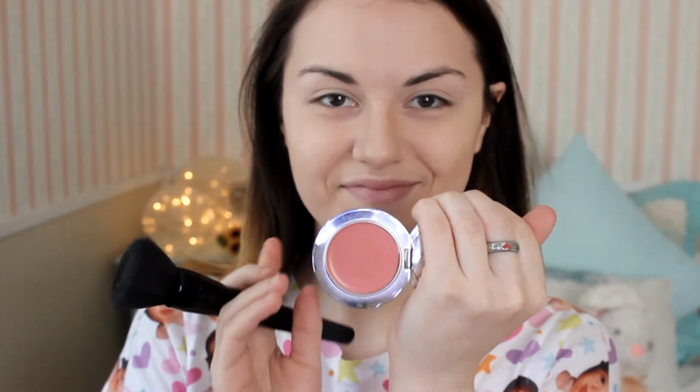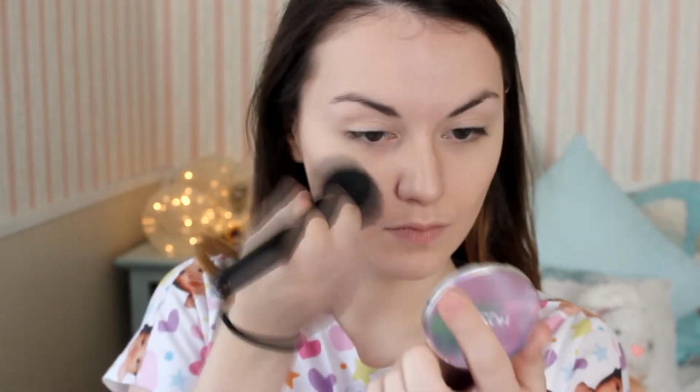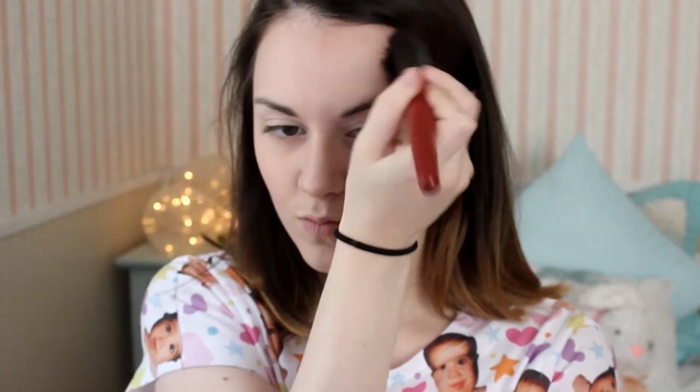Now I'm gonna go ahead and apply the Truly Thrilling Cream Blush to my cheeks to give myself that nice, innocent, natural look for daytime. Like every relationship, you must become one with the one you are with. So blend all your makeup to make everything smooth like a good relationship should be.